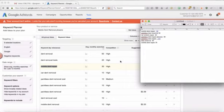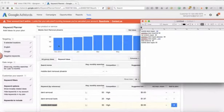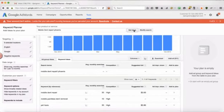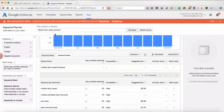Let's keep doing this. Mobile dent repair. I'm going to do mobile dent repair because I think that's instead of removal, I'm going to put the word in here, repair, and see what comes back. Again, I'm trying to find the keywords that are going to give me, ideally I would like 5 strong keywords that are very similar that give me at least 250 on average searches. Oops, I spelled repair wrong. Apologize for that.